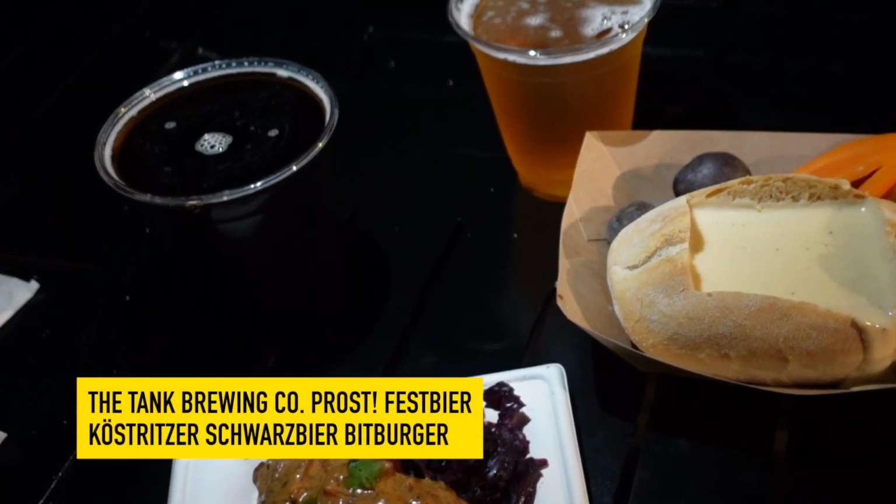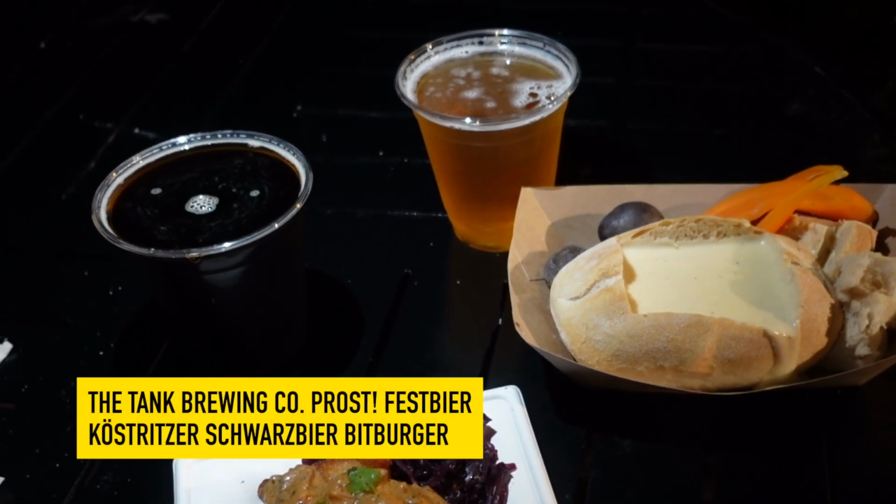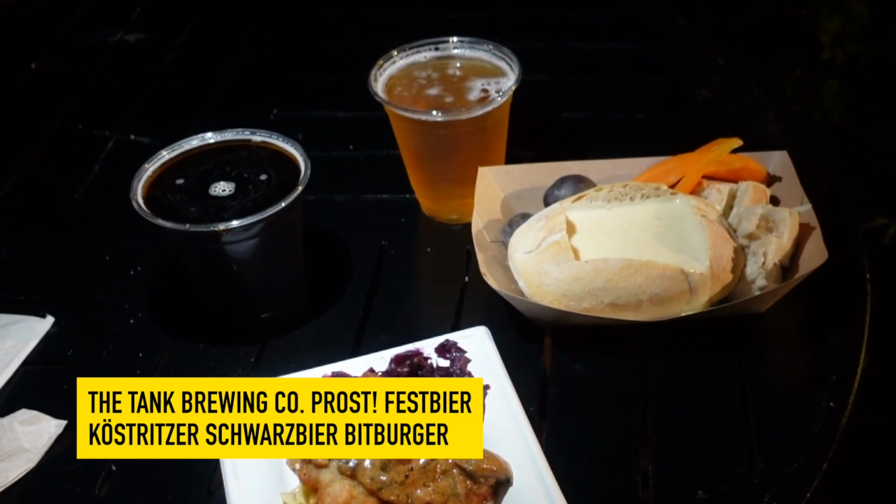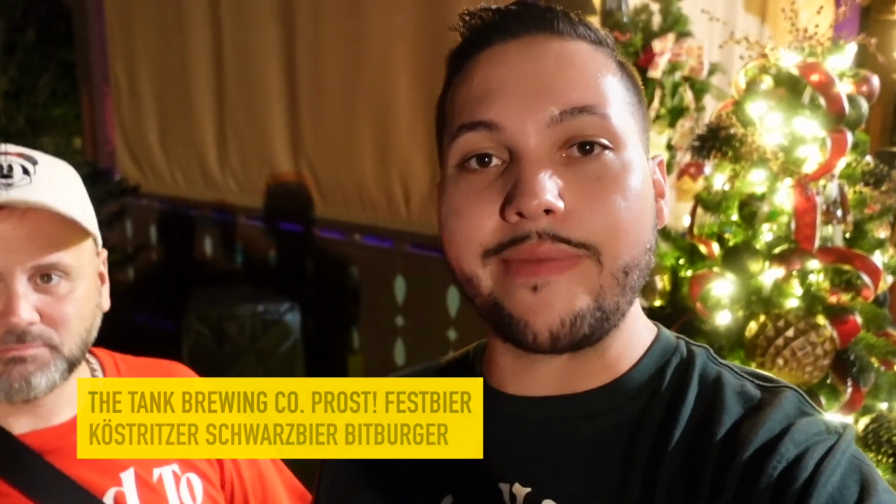And for drinks, we got two different beers. We had the Prost Fitzberg from Miami, and we have a Bitburger from Germany. Both of the beers are very good. Again, they have a 6 ounces and a 12 ounces. We decided to do the 12 ounces, bigger size, and it's good. On to the next one.